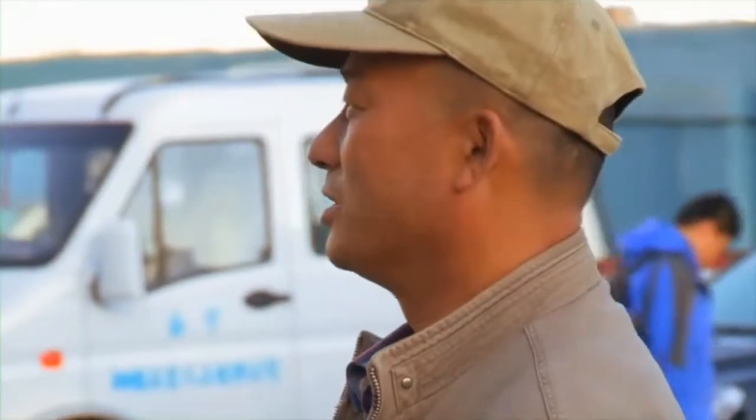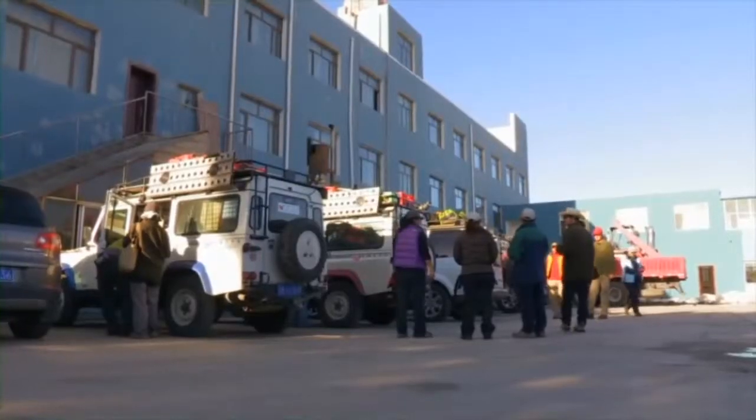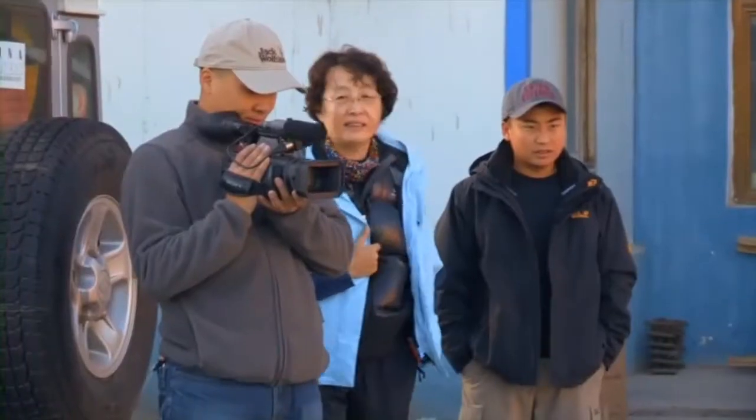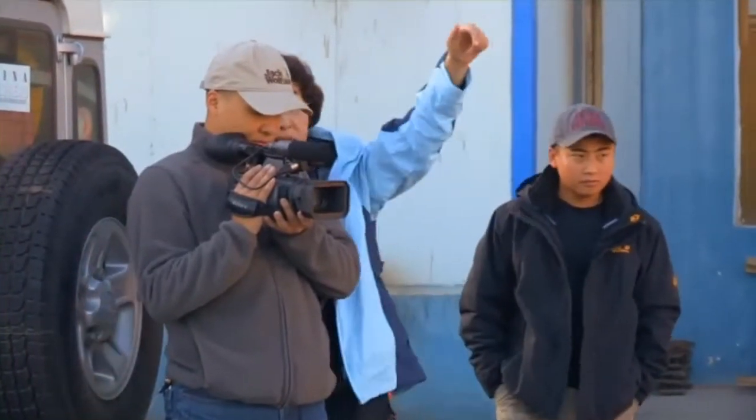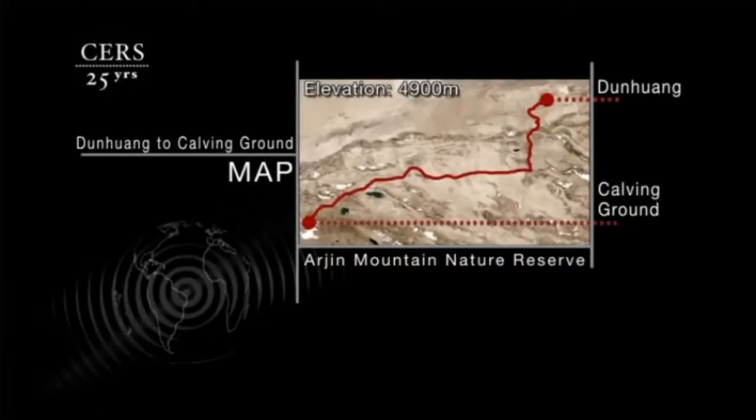Jiang Weibing is accompanying us, and they have the intention of looking into the possibility of a domestication program with the antelope too. Joining the team is a TV crew from CCTV who will document every aspect of the journey from Dunhuang to the Arjun Mountain Nature Reserve.